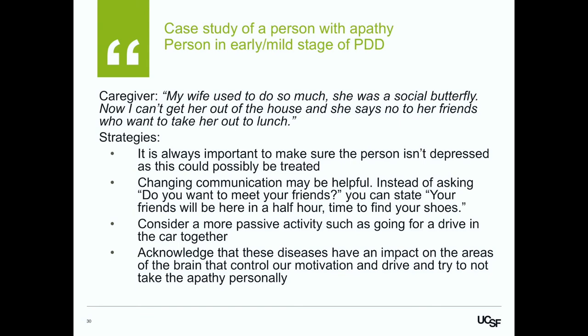First, I think it's always important to make sure that you don't overlook that the person might be depressed, because depression could possibly be treated. It's difficult sometimes to distinguish apathy from depression because they share a lot of the same features, but it's still important to consider.